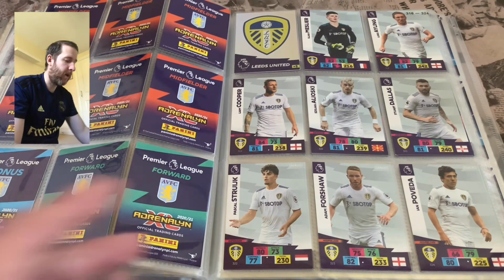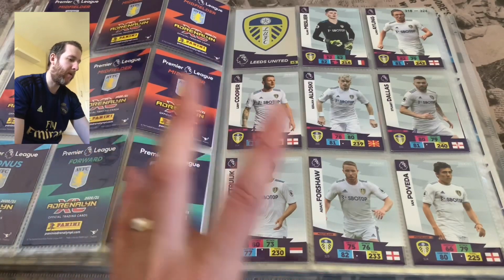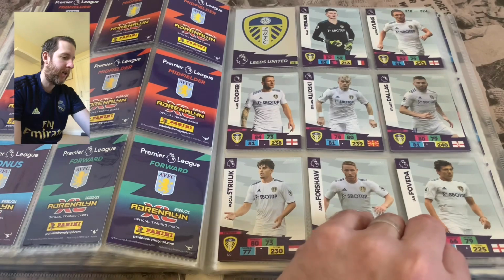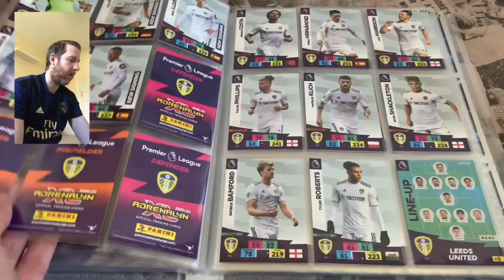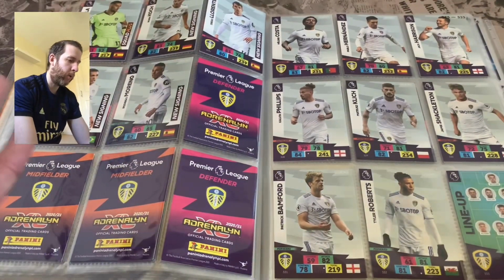So yeah, I can't really argue with any of the cards for the Leeds team. I've got a separate set of these that I keep in a personal collection binder for posterity. But yeah, awesome cards, and again, really awesome to see. Love the cards, awesome designs.